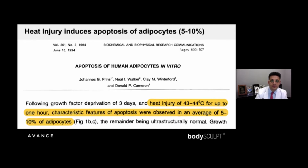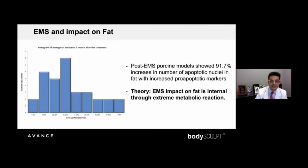Now, we know that radiofrequency heat injury, and this is an old study from 1994 on human fat cells, it basically showed that heat injury exactly at these temperatures that we're treating, so we're applying a deep heat of 43 to 44 degrees Celsius for up to an hour. They identified in biopsies that there was a significant amount of apoptosis in fat cells. About 10% of fat cells were dying related to the heat. And I like to pull up other studies because they're unbiased and they just show what the science is.